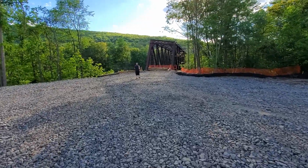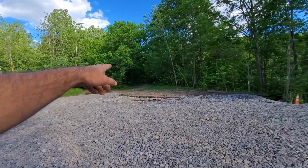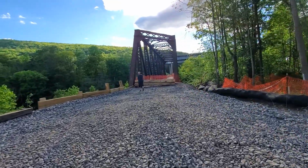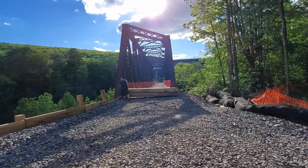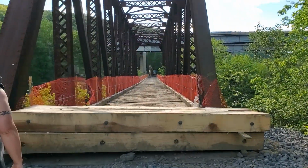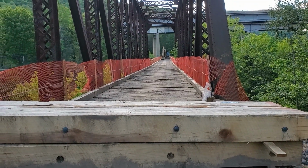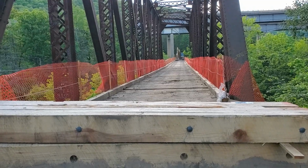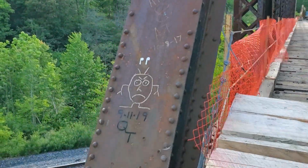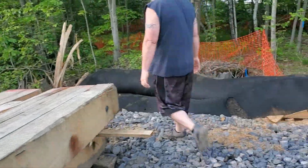So they do have it kind of blocked off here. So there's a trail coming. There's a couple trails coming in and out over there. So there you go. All redecked. They got an excavator parked on the other side, and they got these stacked up right here. So we're gonna venture on across, and for our, like Jay just said, our first time. Can't get away from QT.